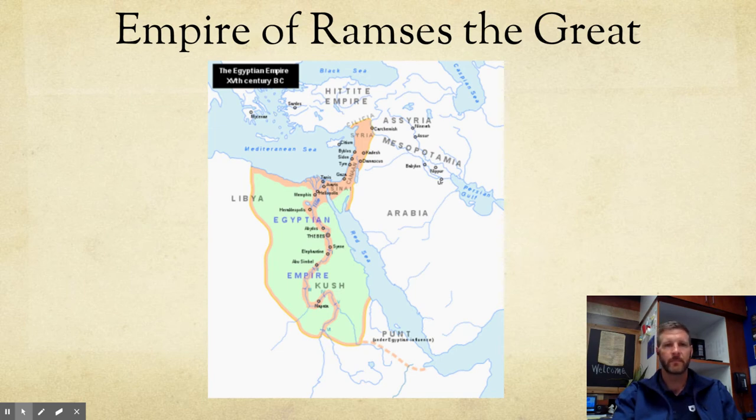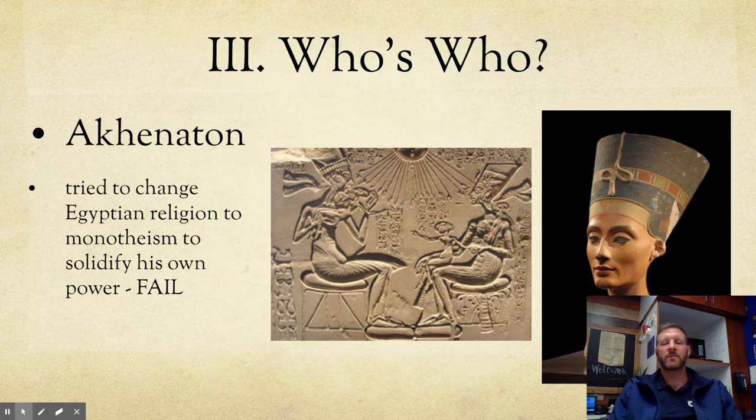Another pharaoh to note is Akhenaten. Akhenaten is an asterisk in Egyptian history because he seems to have tried to change Egyptian religion from polytheism to monotheism. He really tried to eliminate all the other gods but the sun god. Some people say he did that to solidify his own rule, because he could represent the one sun god, and there's no other gods to appeal to, so everybody has to come to him.